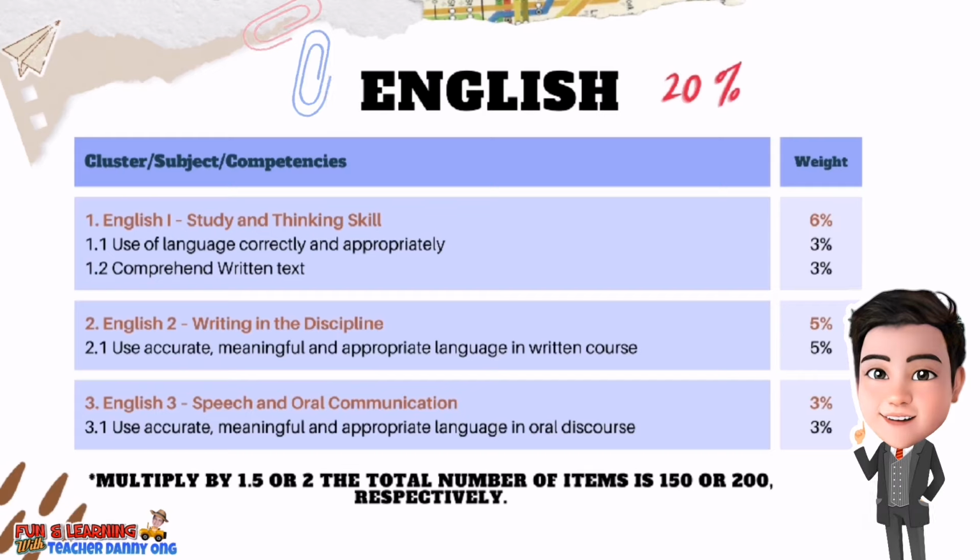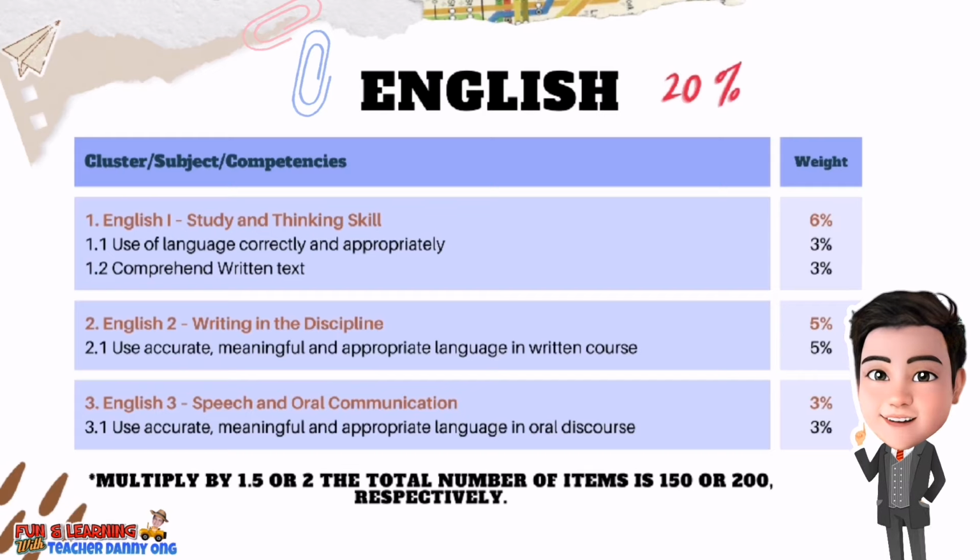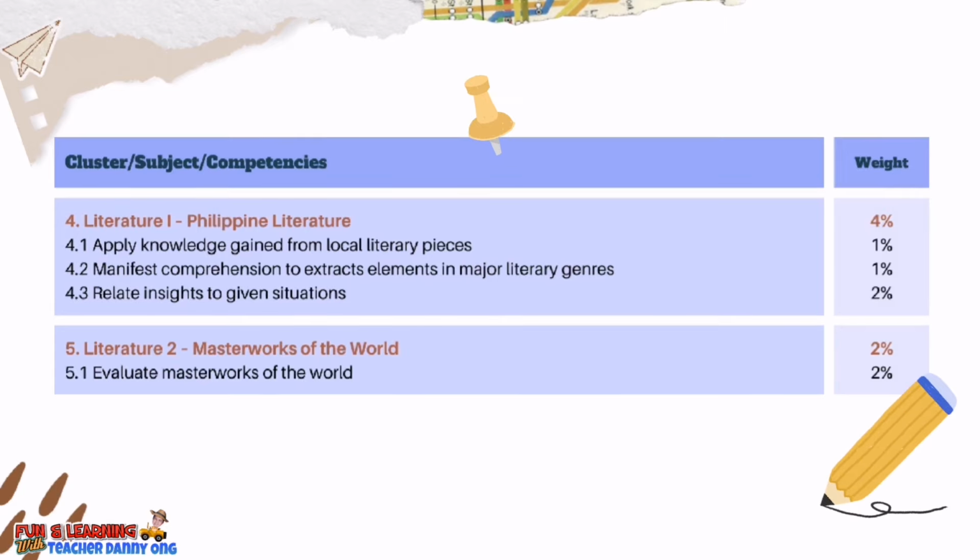For the English subject, this is 20% divided into 5 parts. 6% of this is on English 1, the study and thinking skills, basically on the use of language appropriately and correctly, and to comprehend written text. Then 5% will be on writing in the discipline, which uses accurate, meaningful, and appropriate language in written discourse. 3% of this will be speech and oral communication, which is on the use of accurate, meaningful, and appropriate language in oral discourse. 4% is about Philippine literature, whose competencies are to apply knowledge gained from local literary pieces, manifest comprehension to extract elements in major literary genres, and relate insights to given situations.